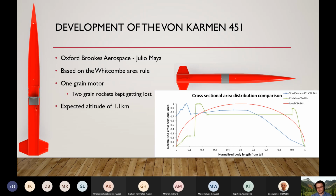Now, you may also be saying, well, Dave, you're allowed 2-grain rocket motors, so why would you design it for a 1-grain? And this sort of goes back to the idea that these are quite small rockets, and we actually had a number of experiences where rockets got lost just because after 1 kilometer, you can't really see a rocket that's about half a meter long.